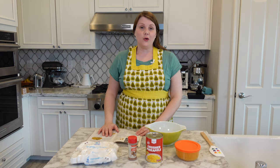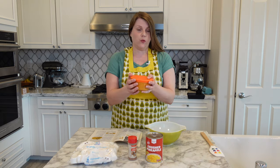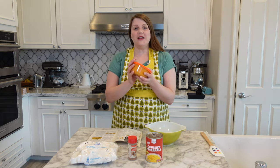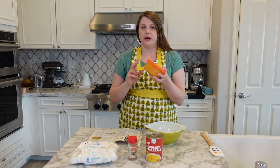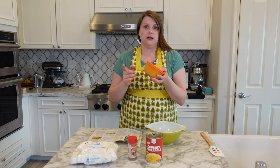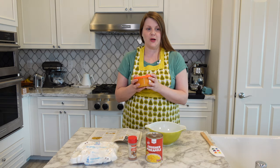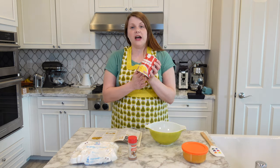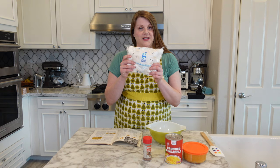Let's get started. In order to make sweet potato volcanoes, you are going to need 2 cups of well-seasoned mashed sweet potatoes. I made these last night. I seasoned them with a little bit of salted butter, a splash of cream, some cinnamon, some vanilla, and a little bit of honey. I think some of the success of this recipe really depends on how good your mashed sweet potatoes are. You also need 1/2 cup of drained crushed pineapple, a dash of nutmeg, and some marshmallows.